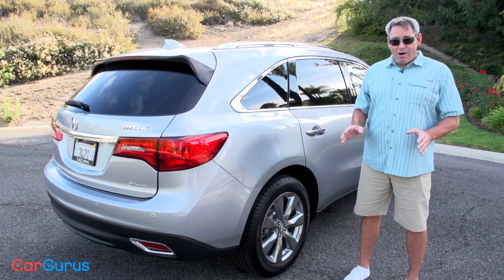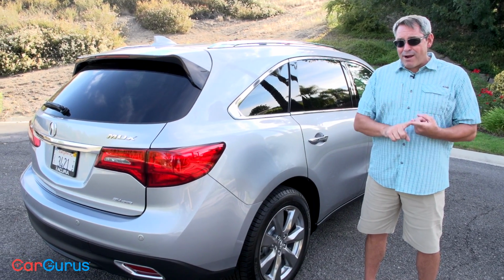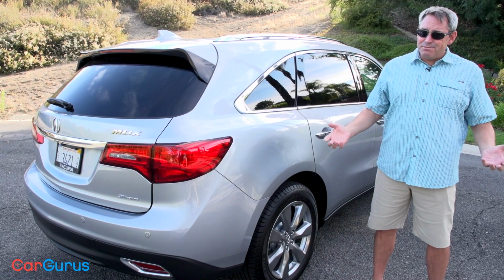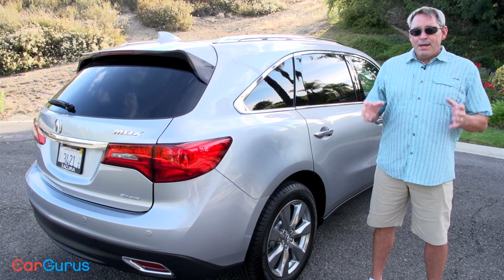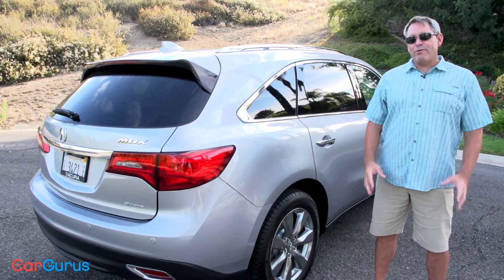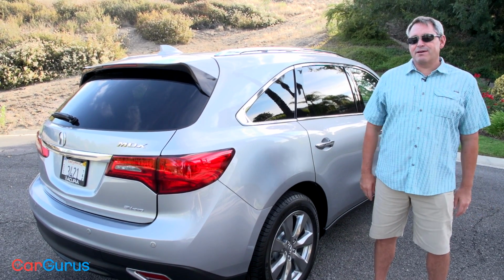Now don't get me wrong, this MDX is a great vehicle. It's very practical, it's roomy, it's comfortable, it exudes quality, except for the transmission, it's fun to drive. But I would say that it's no longer the clear choice in the segment, and so I would recommend that in addition to test driving the MDX, you check out some of the competitors as well.